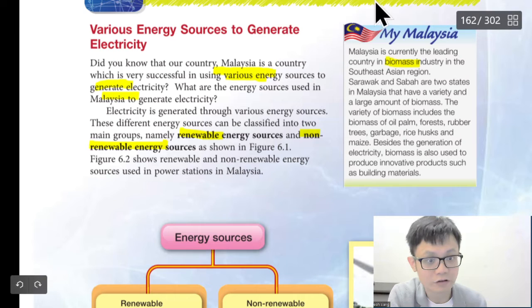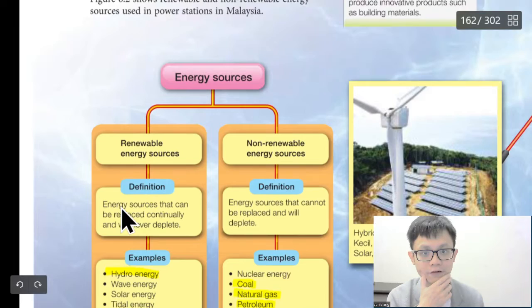So here it says Malaysia is the leading country in Southeast Asia. This one may be correct lah, because you are talking about biomass ma. So I think this one is correct lah. But for this one, I think not correct lah, if you want to compare with other countries.